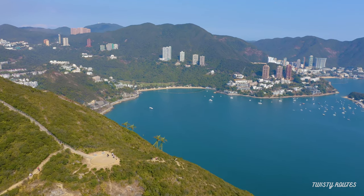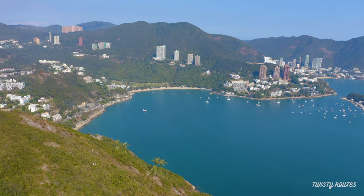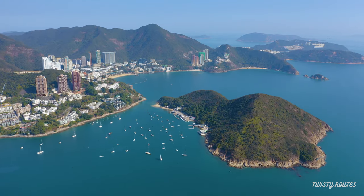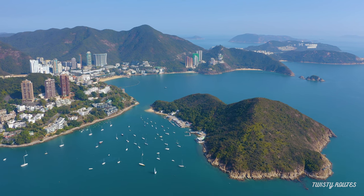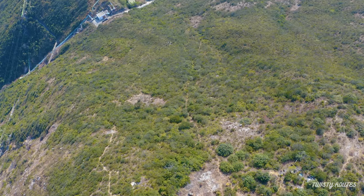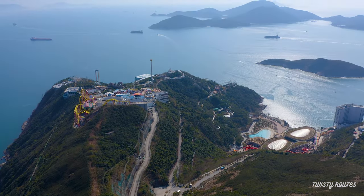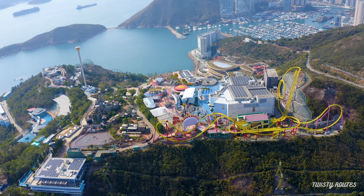You will arrive at a three-way junction. On your right is the helipad, and to your left is the final leg of this hike. We recommend spending some time at the helipad before heading to the final steps up to the Brick Hill. From the helipad, you can enjoy beautiful views of Deep Water Bay, Repulse Bay on one side and Ocean Park and the South China Sea on the other.